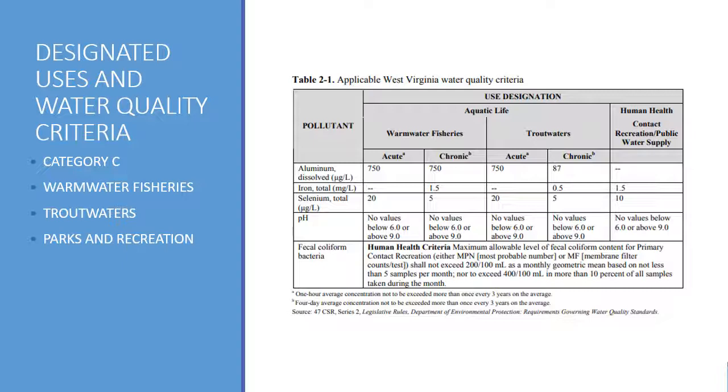The applicable water quality criteria identifies 5 major contaminants with different criteria among warm water fisheries and trout waters, which are broken down even further into acute and chronic criteria. Acute meaning that the 1 hour average concentration of the pollutant cannot be exceeded more than once every 3 years, and chronic means that the 4-day average concentration of the pollutant cannot be exceeded more than once every 3 years. And then the public water supply criteria differs from that.